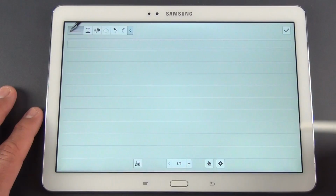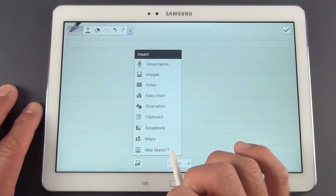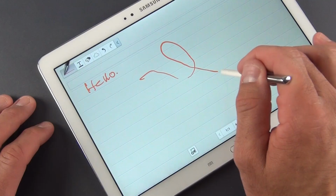You can also input some other items such as voice memo, images, video, charts, illustrations, things from your clipboard, things from your scrapbook, maps, and idea sketch. So there's a lot of things you can do with the new S Note. So for example, if I want to add text here, there you go. You can also see it's pressure sensitive, so the harder I push, the thinner or thicker the line.